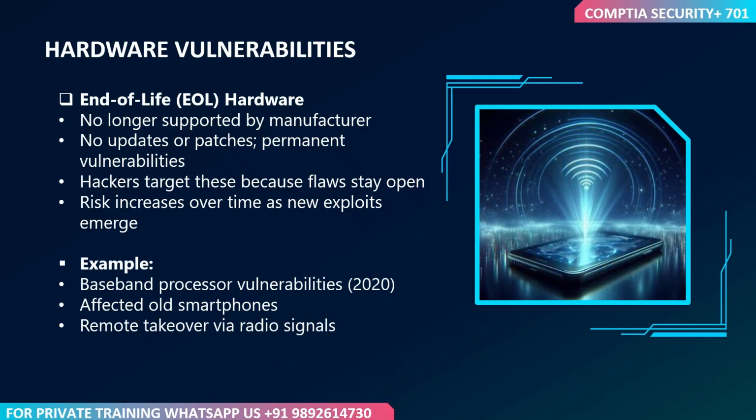And here's another example. In 2020, researchers found a set of critical vulnerabilities in baseband processors, which are hardware chips inside smartphones that handle communication with the mobile network. These chips came from manufacturers like Qualcomm and MediaTek and are found in millions of Android devices. The vulnerability, called Achilles, allowed attackers to send specially crafted radio signals that could take control of the baseband processor remotely without the user clicking anything. That means someone could potentially spy on your calls, track your location, or inject malware onto your device just through a wireless signal.